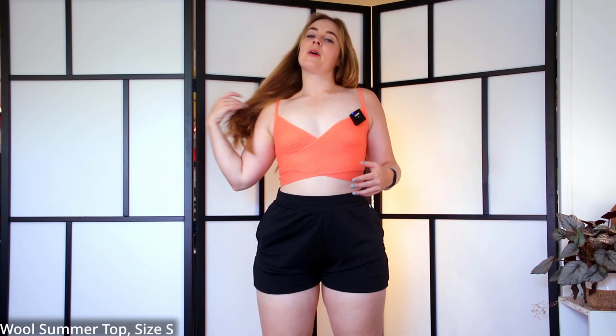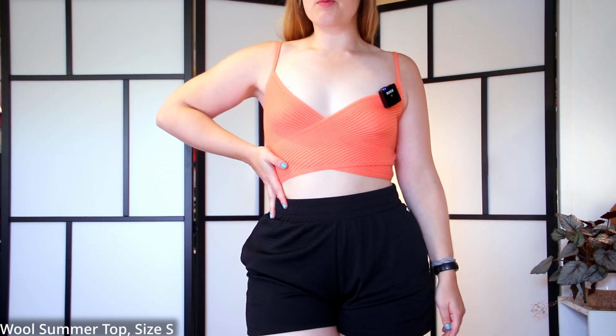And let's see it on. Alright, now I just threw this on with a random pair of shorts. Definitely not the best combination, but just focus on the top. I would say there's definitely no support or anything. I can make it work without a bra.